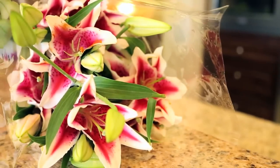Oh! Last but not least, my friends, I picked up some flowers that smell so good, and I love them. I think having fresh flowers in your home, if you can afford to do that, is a wonderful, easy way to bring some happiness. I just feel happier when I have a bouquet of fresh flowers. They don't have to be anything crazy expensive. I think these were like $7.99.